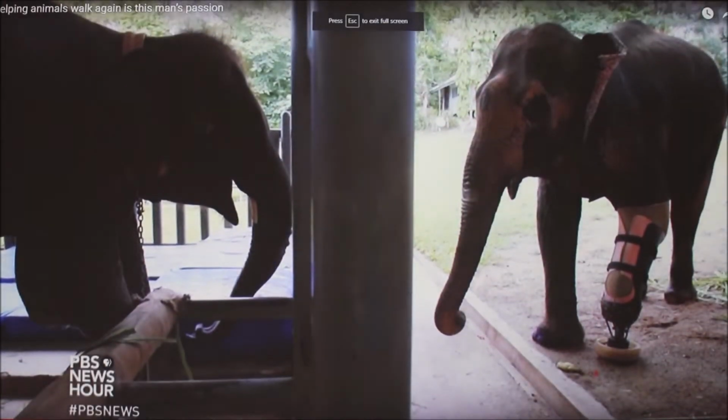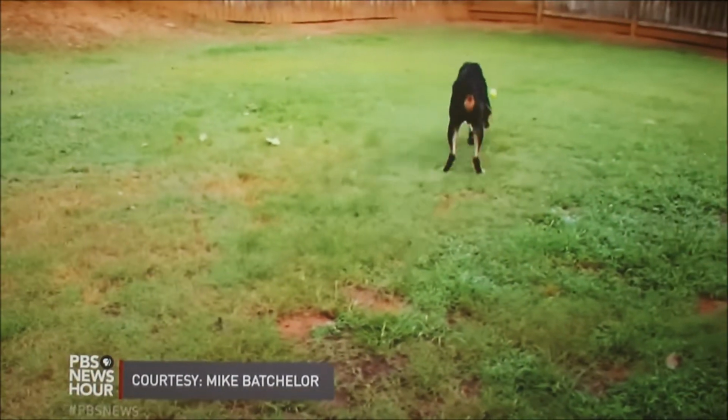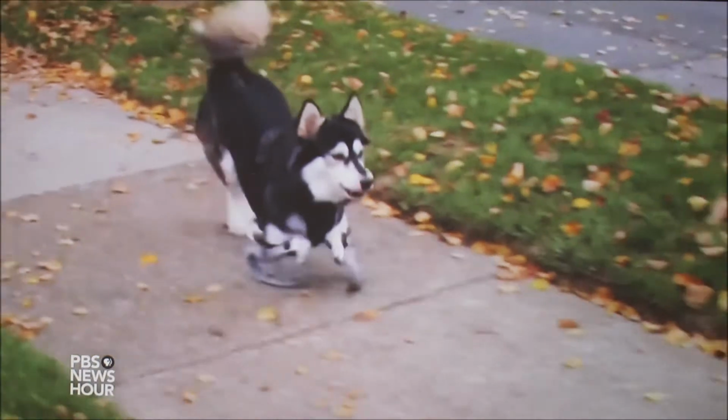So this is Moshe and Modala. Exotic animals aside, Campana estimates 90% of the more than 10,000 patients he's treated are man's best friend. We love the stories where every morning the dog will bring the device to the owner's feet and say, hey, it's time to get up and walk and be a dog again.